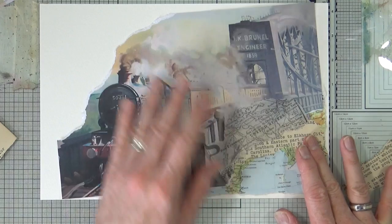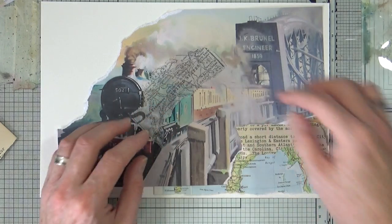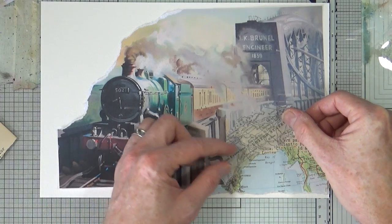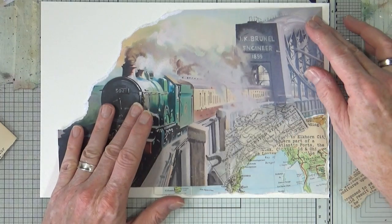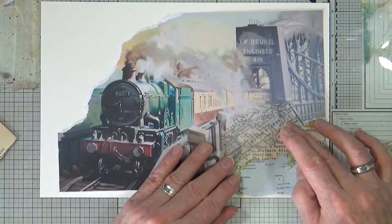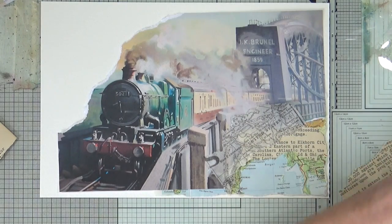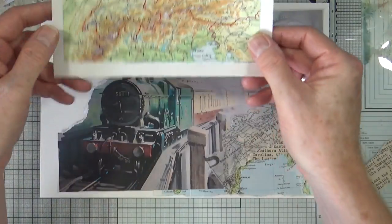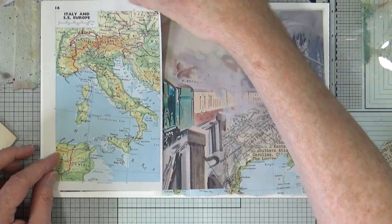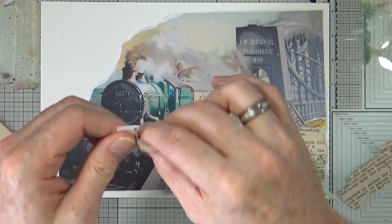I might even do it so it looks a little like a telegram that's been sent. So if I put that there and then put that over the top, that's going to create a nice kind of transition over there. So I want to do the same thing over here in the top left hand corner. So I think we'll use the map of Switzerland, or we could turn it over and use the map of Italy, because that's pretty much a portrait piece, so we'll do that.